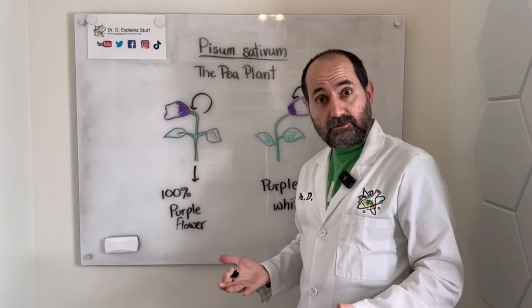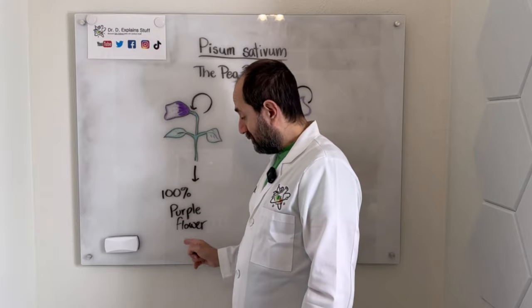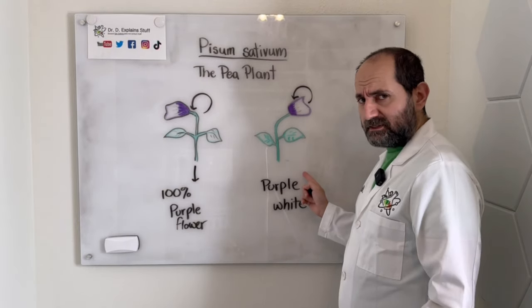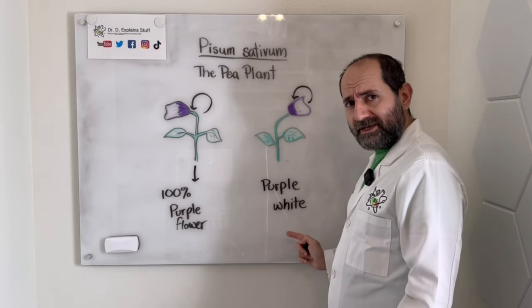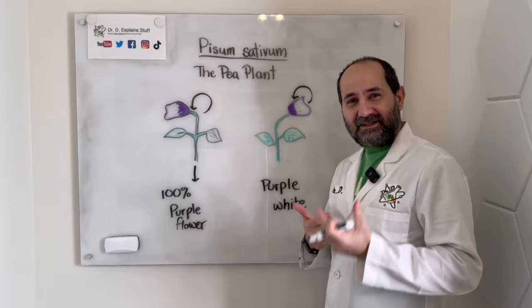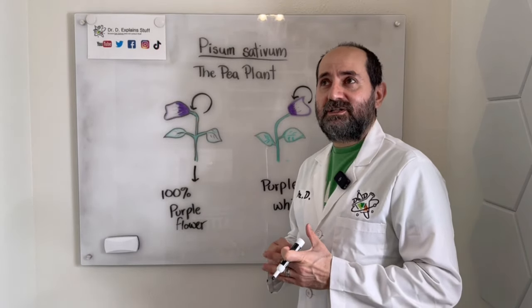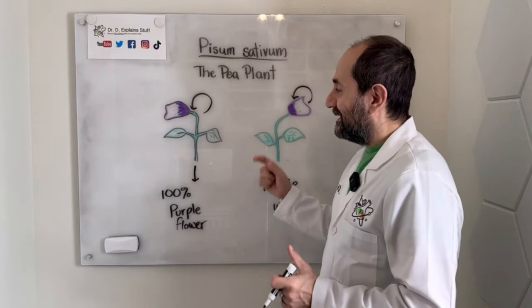That's really weird, right? I mean, this plant, if you self-fertilize it, it will always give you purple flower offspring. This plant right next to it, he would self-fertilize it and it would give you purple and sometimes white offspring. Is that not bizarre? That was the big mystery, right? That was what really got them thinking. And this is something very important, because there's genius behind this. This was the genius. You guys ready?